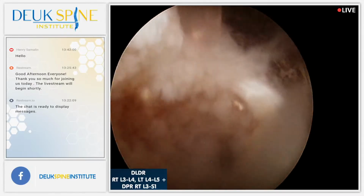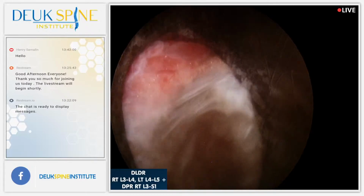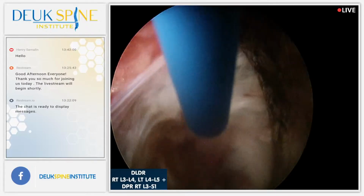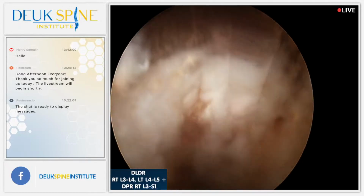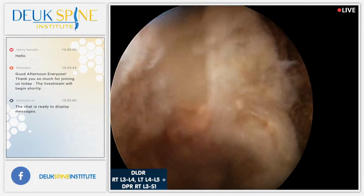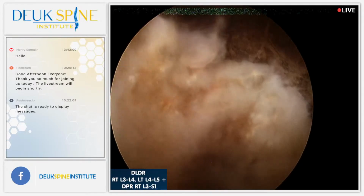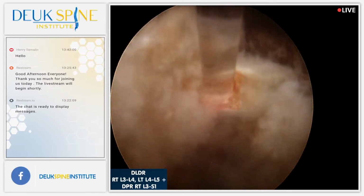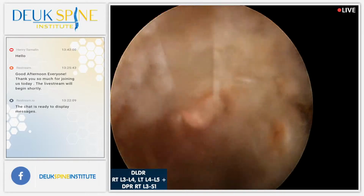Just about done. Maybe 30 seconds more. Here's the epidural space. Here's the final outer fibers of the annulus fibrosus that have been damaged. And intermixed in there is scar tissue. That's what the short white stuff is. All this is scar tissue from just inflammation going on for 10, 20, 30 years.